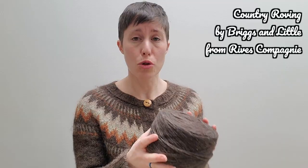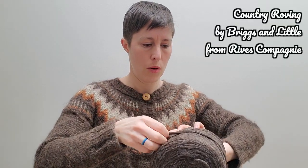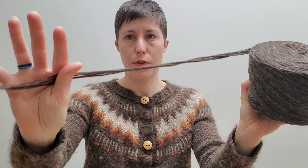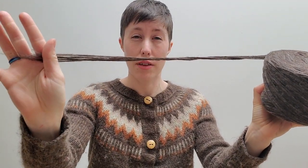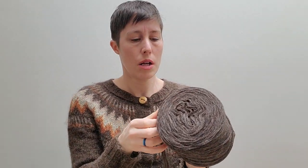They are a big mill. They produce a lot of wool. It's 100% Canadian wool. And this one has the particularity that it has 5 strands running through it. So it is a bulky weight unspun wool.